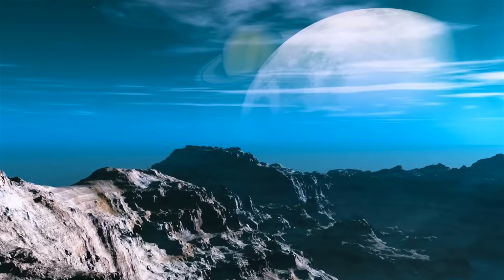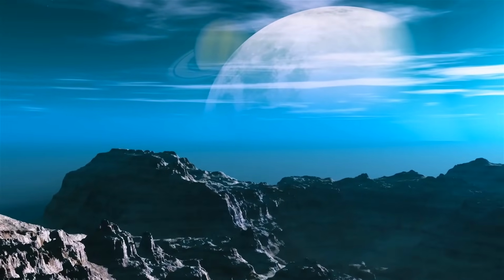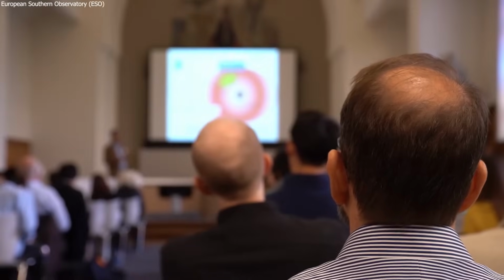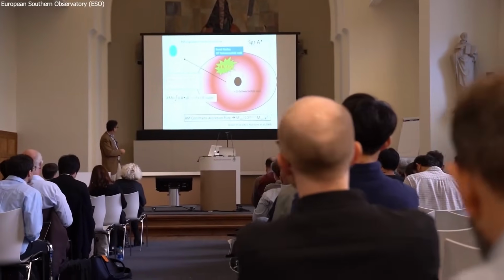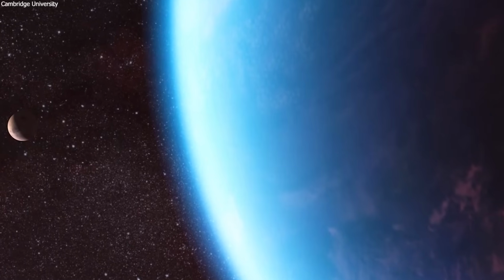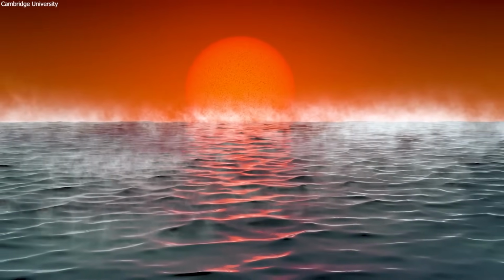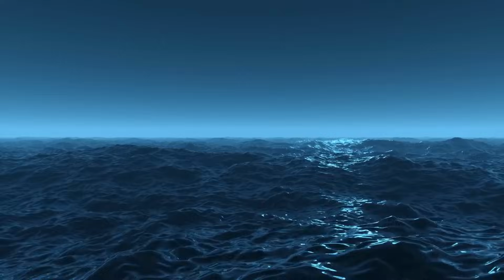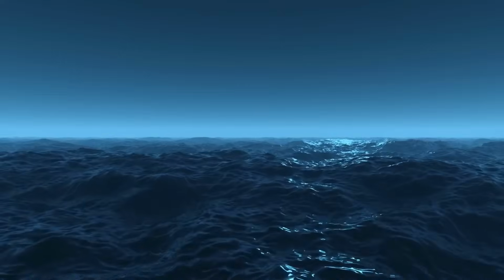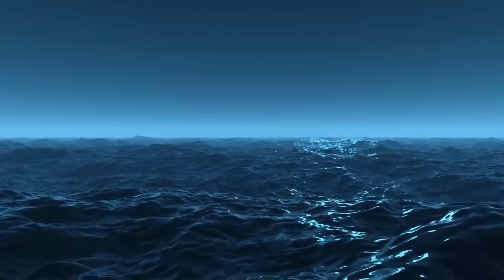"If we're lucky, we're going to find one or two, maybe three systems that look pretty promising, and then we're going to have to build something even bigger and better." Even if we're able to find the ideal-looking system with a potentially habitable Earth-like world, then the next step would be to look at even more advanced factors, such as how much of the planet is covered by oceans and how much is land mass.